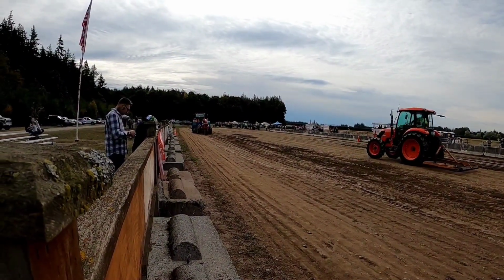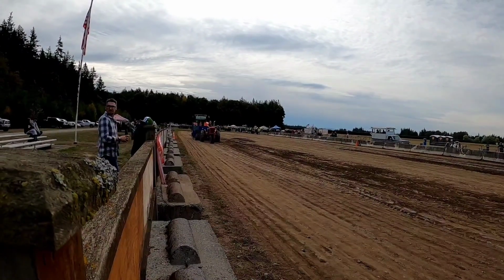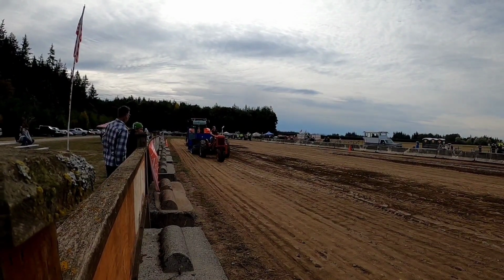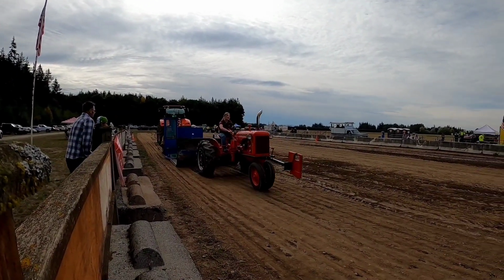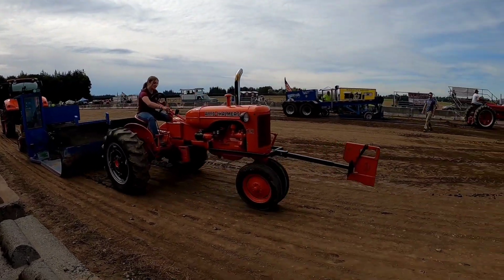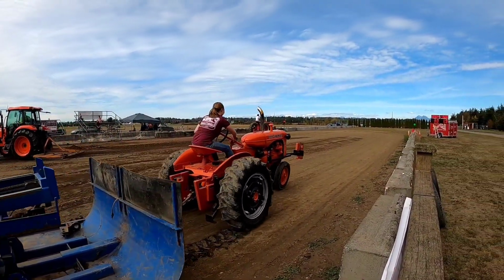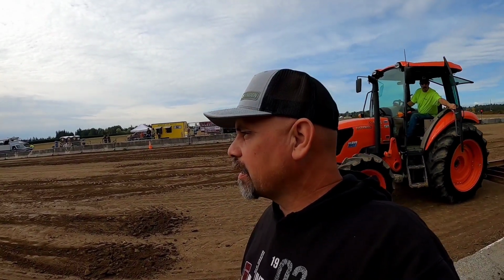Okay, small sled, 3 miles an hour, 3,000 pound class. Alright, so the big sled, they're going to move up to 5,000 pounds, 8 miles an hour. And small sled, we're still 3 miles an hour, 3,000 pounds.